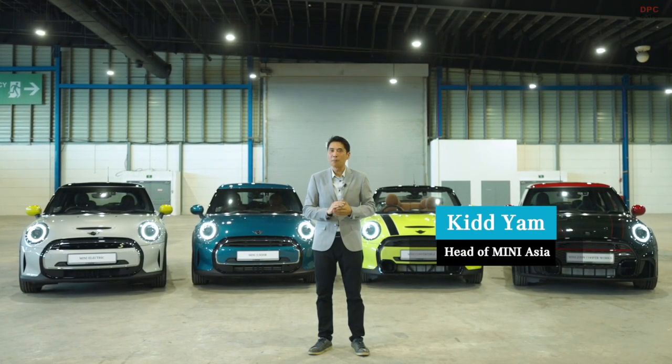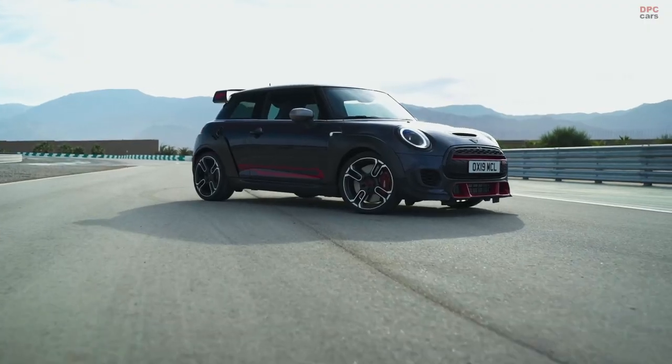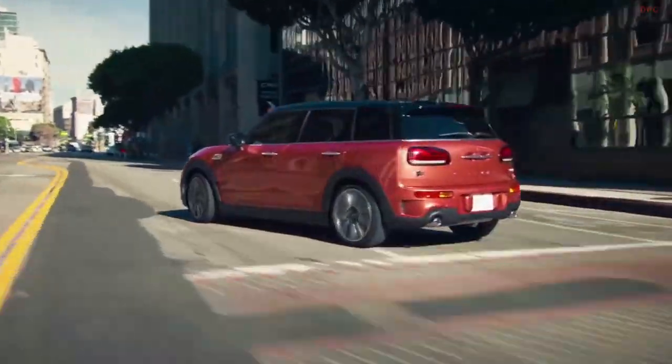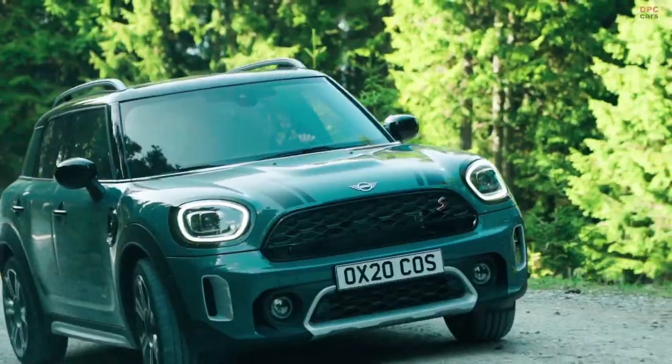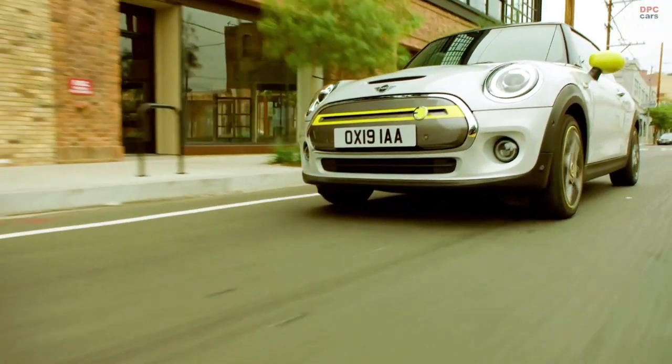2020 was full of surprises and new experiences for everyone. In addition to introducing the Mini John Cooper Works GP, the new Mini Clubman, and the refreshed Mini Countryman, we also welcome the first fully electric Mini into the family.